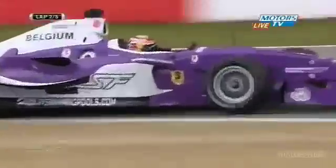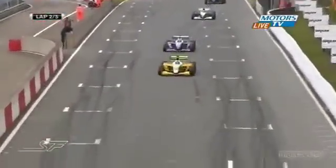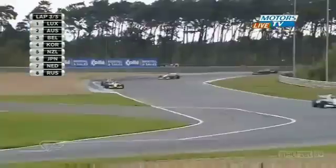He'd love to take the win here in front of the Belgian crowd. John Martin comes over the start-finish line. Verbeek is ahead of him. Frederik Verbeek still leads the super final, and by a decent margin. 1.9 seconds is Verbeek's lead for Luxembourg.